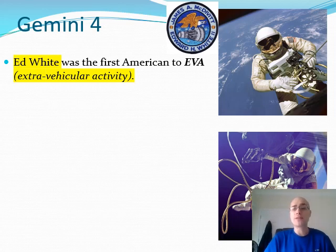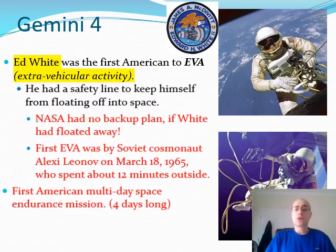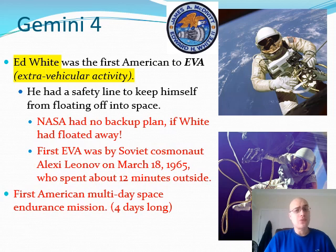Now, we are not the first person to EVA. This is the first American EVA. The Russians beat us to the EVA by several weeks again. So at this point in time, the Russians are currently still winning the space race, but don't worry, U.S. is going to catch up, and we're going to start winning very, very shortly.